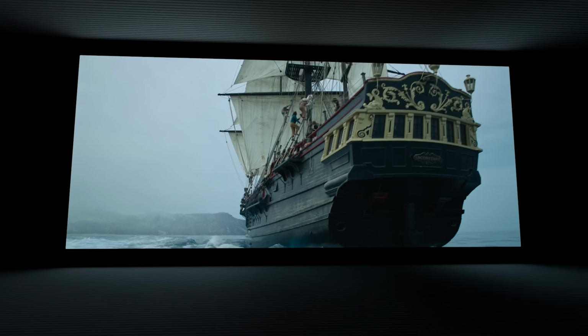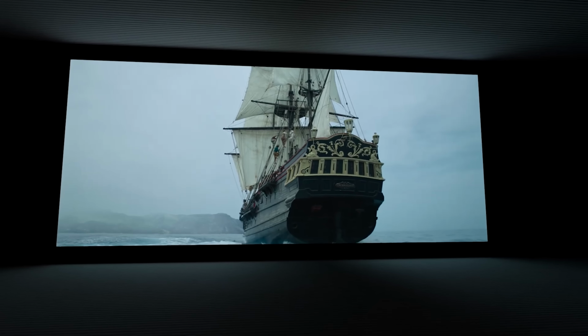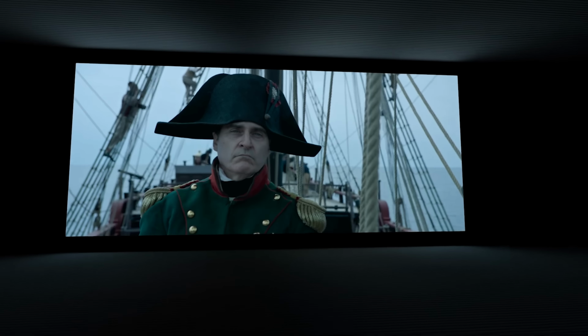And you can't do it in the Disney app. You can't do it in HBO Max. Sure, you can get a big screen, but to get that fully immersed feeling, it's got to be here.